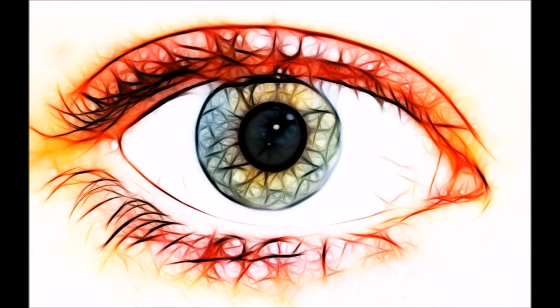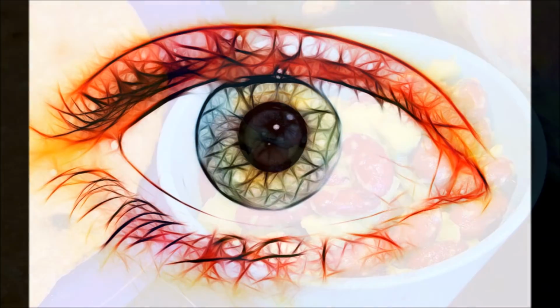Among the antioxidants avocados are high in are lutein and zeaxanthin. Studies show that these two nutrients can significantly reduce the risk of macular degeneration and cataracts as people age. Consuming avocado should help maintain eye health.